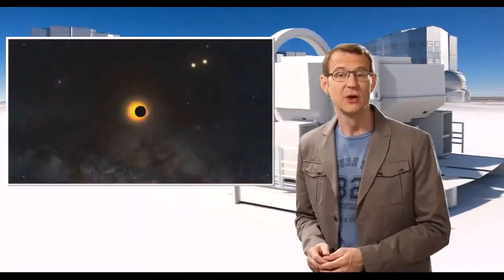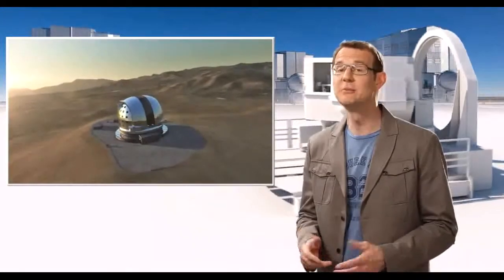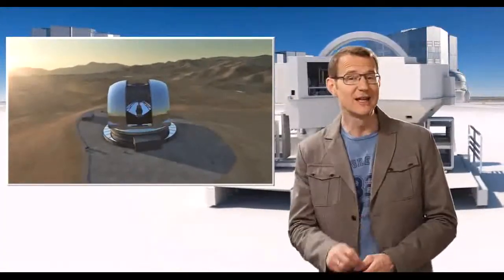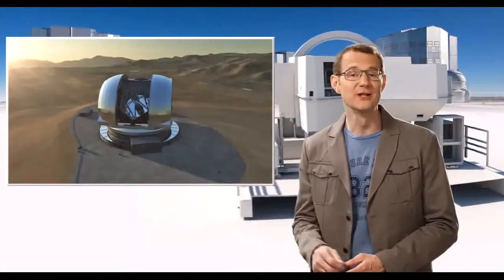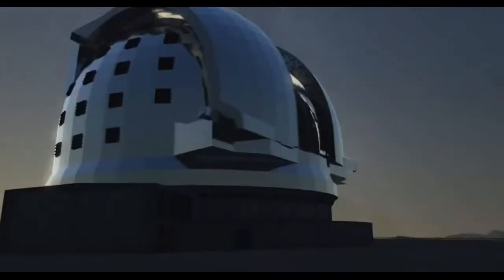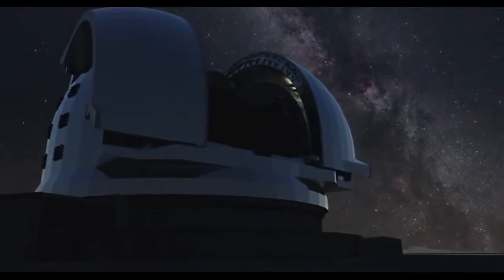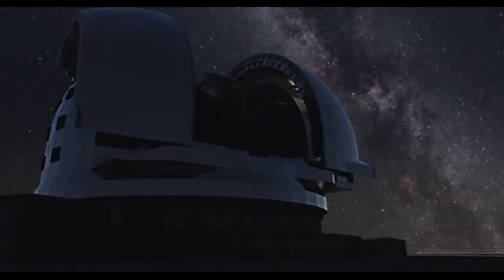However, we don't just want to take pictures of the large exoplanets, we also want to get to the smaller, rocky planets close to their parent stars. But to do that, we need a much bigger telescope, one that collects much more light and provides even sharper images. The 39-meter European Extremely Large Telescope, or EELT. This giant telescope will be equipped with the next generation of exoplanet imagers.